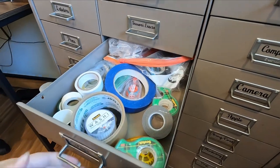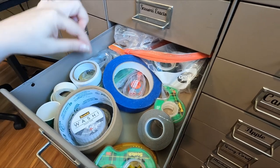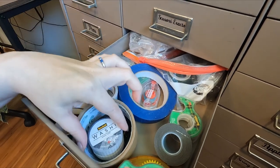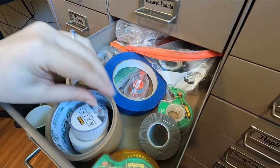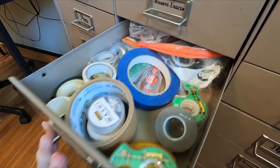This is the tape drawer. It looks like this because I use all of this all of the time. This is for my labeler that I'll show you here in a second, but it's, you know, like actually tape. I use washi tape on all of my watercolor paintings that are big. I like to tape them down for that reason. You know, scotch tape, double-sided tape, all that kind of stuff.